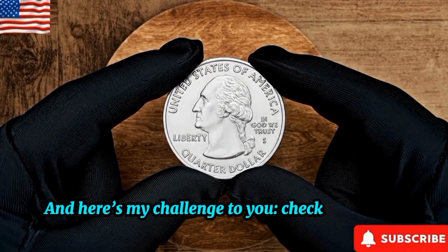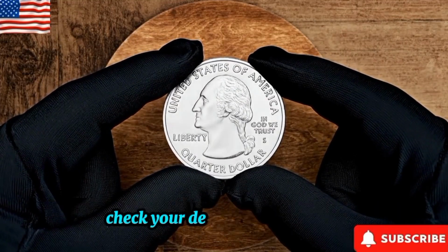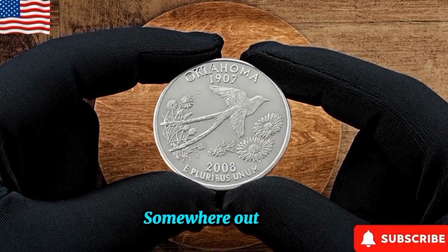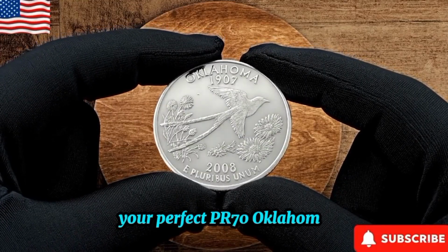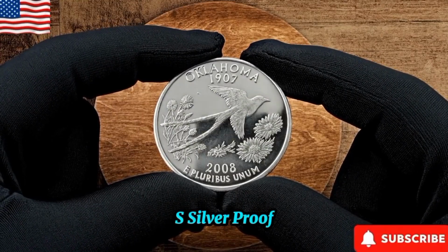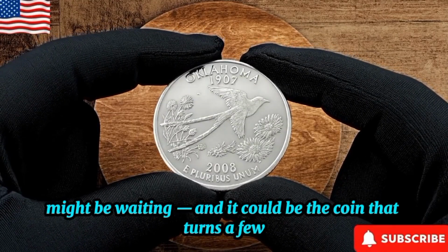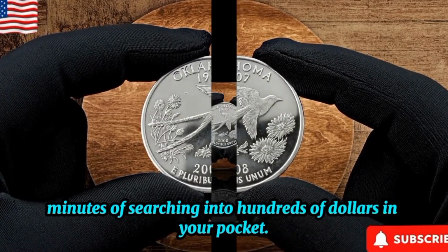And here's my challenge to you. Check your proof sets. Check your dealer's bargain box. And keep your eyes open at estate sales. Somewhere out there, your perfect PR70 Oklahoma S silver proof might be waiting. And it could be the coin that turns a few minutes of searching into hundreds of dollars in your pocket.